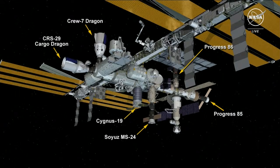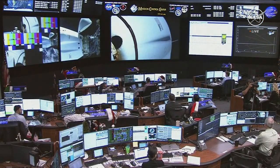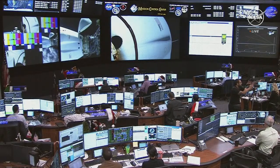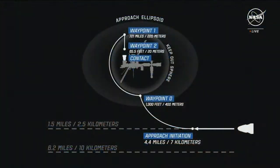There are a couple of milestones we'll see Dragon meet this morning following the undocking command being sent. First, we'll see a series of departure burns, and then Dragon will cross through the keep-out sphere. This is an invisible line around the International Space Station, 200 meters in radius. Once Dragon exits the keep-out sphere, it will head away from the space station, and it will continue to slowly make its way further back, eventually crossing the approach ellipsoid. This is another invisible line considered to be in the neighborhood of the International Space Station. The approach ellipsoid is 4 kilometers by 2 kilometers by 2 kilometers.